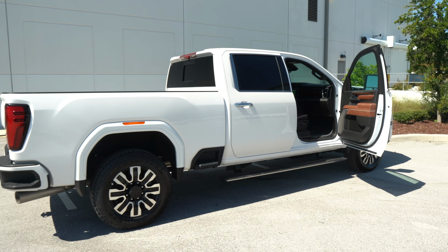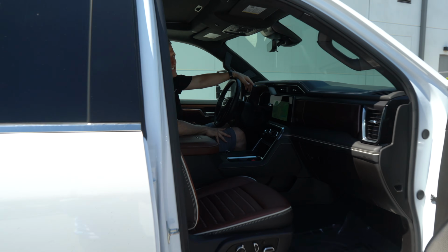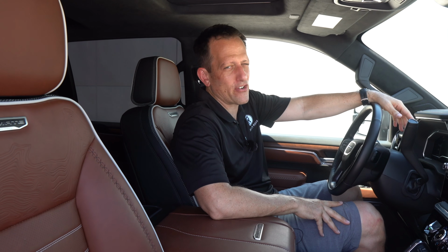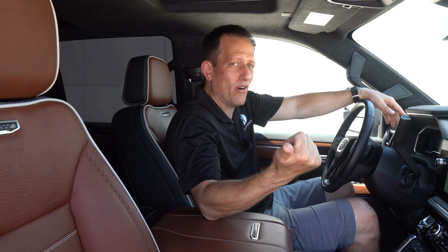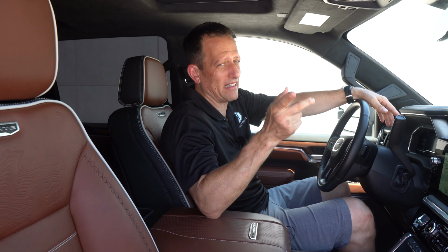All right, guys, we are inside this 2025 GMC Sierra 3500 HD Denali Ultimate. I know you're saying to yourself, well, Joe, being an Ultimate, this truck must be over $100,000. Well, good news is, asking price for this one is an MSRP of $89,000. But let's see what GMC brings when you go to Ultimate.